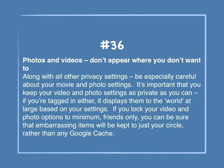Number 36. Photos and videos. Don't appear where you don't want to. Along with other privacy settings, be especially careful about your movie and photo settings. It's important that you keep your video and photo settings as private as you can. If you're tagged in either, it displays them in the world at large based on your settings. If you lock your video and photo options to a minimum, friends only, you can be sure that embarrassing items will be kept to just your close circle rather than any Google cache.